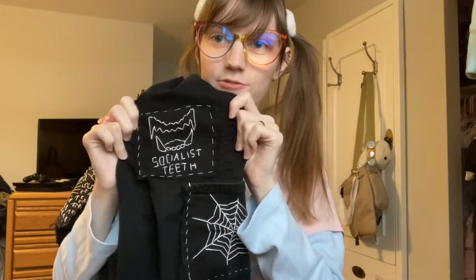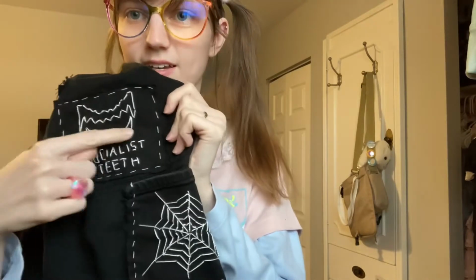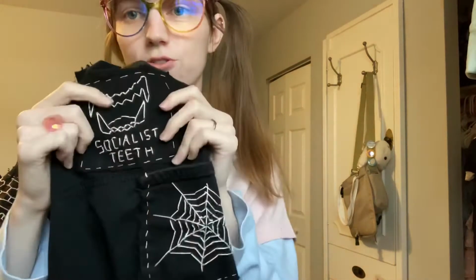Socialist teeth, which is like a furry movement, I guess, where someone accused furries of being, I don't know, unfavorable if they have teeth in their profile picture, because it means they're a socialist. But being a socialist is cool and good and helpful, so I don't care, and I thought it was cool. So I just found some clip art and I traced it, and then I sewed it over tracing paper, like tissue paper. I sewed the tissue paper onto the pants and then I ripped it off afterward.